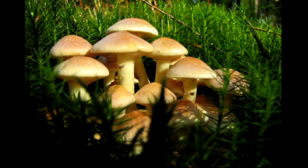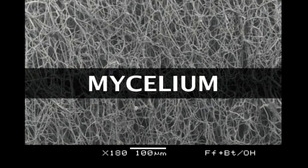So at Ecovative, we're not using mushrooms per se. We're using what's called mycelium. And mycelium is analogous to the root structure of fungi. You see it growing in the soil. You see it in wood stumps that are breaking down.